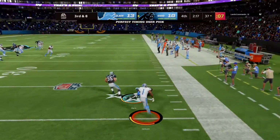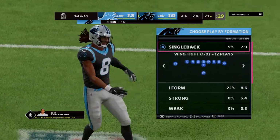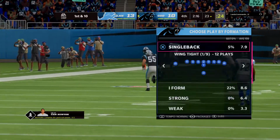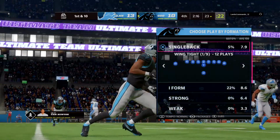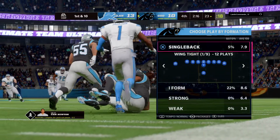And look at this. They get the turnover they needed. It's intercepted. Picked off by J.C. Horn. And his guys are going to get the football at the 23-yard line. The Panthers take over 1st and 10 at their own 23-yard line.